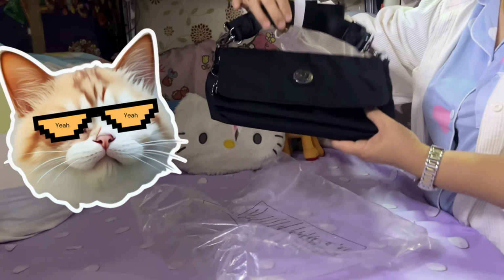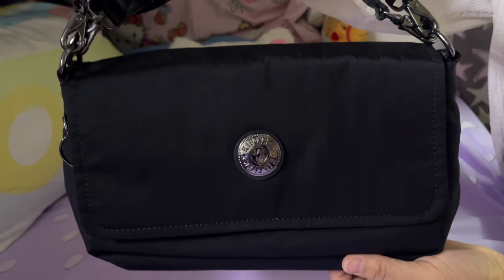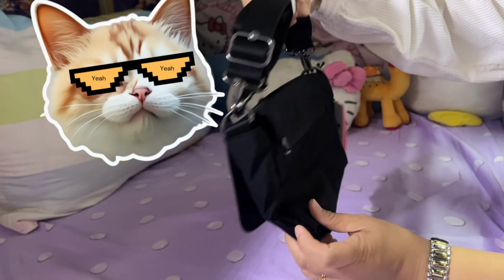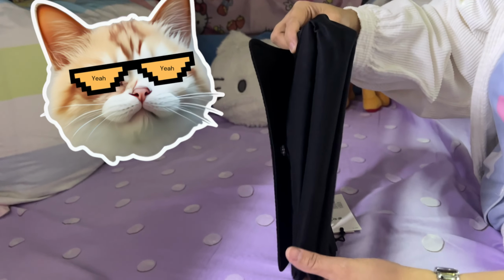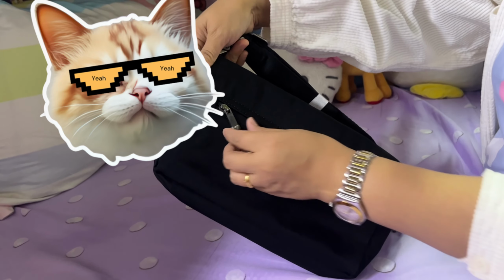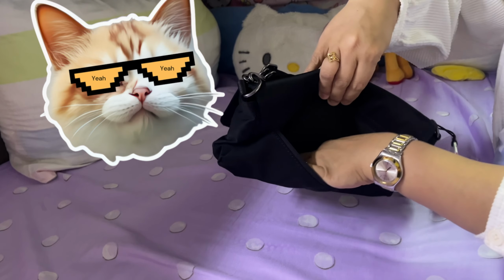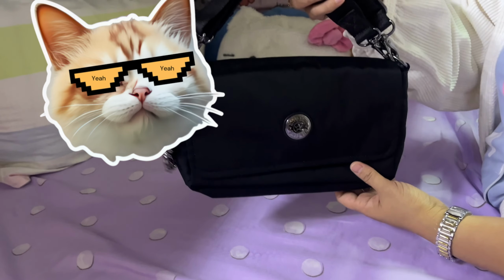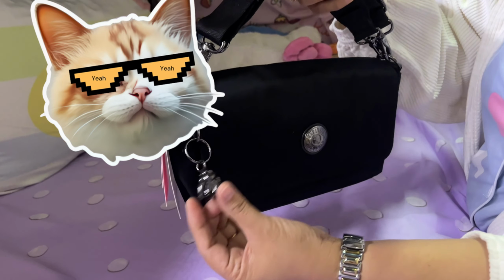This Kipling Aras small shoulder bag design includes two removable straps, so it can be worn as a classic shoulder bag, crossbody, or clutch bag. The size of this bag is 9.75 inches, measured across the bottom of the handbag, and 6 inches height. There is a back sleeve pocket. There is a Kipling front logo. Silver tone hardware.